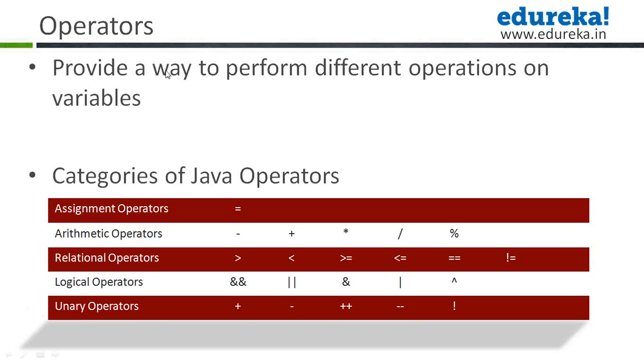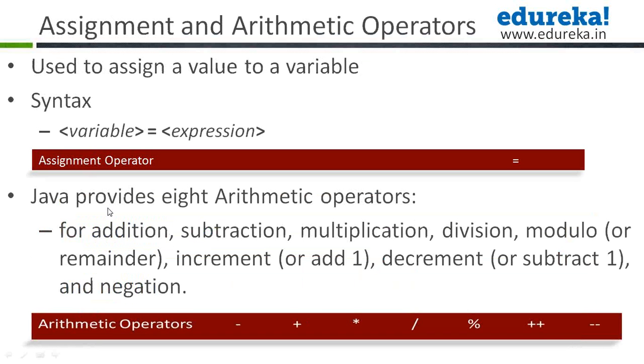Operators in Java have been divided into different categories. Basically there are 5 categories: assignment operator, arithmetic operator, relational, logical, unary operator. So we'll go through each of them one by one. First of all, I come to assignment and arithmetic operators.